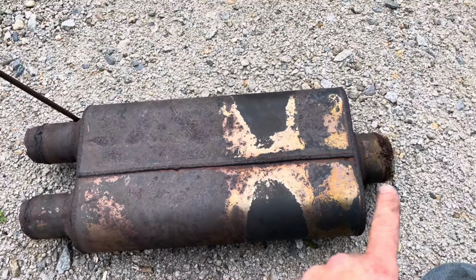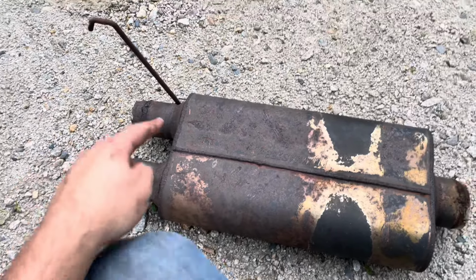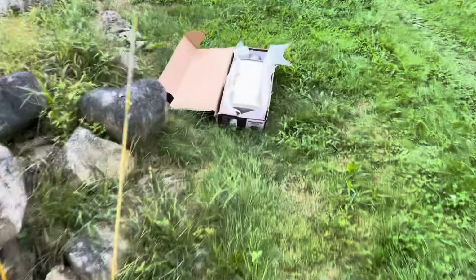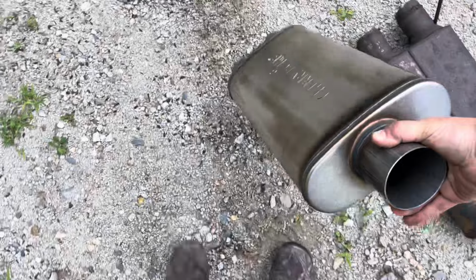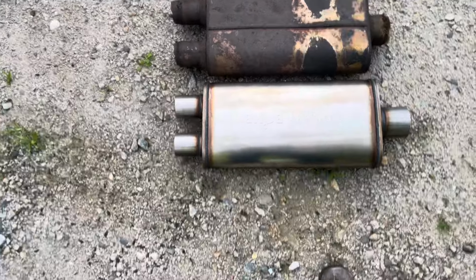This particular muffler was a 3-inch in, dual 2.5 out, and they had flared out the rear pipes from 2.25 to 2.5. The new muffler, which is over here still, is 3-inch in and 2.25 out. And this one should slip right on the pipes. I might have to extend the pipes a tiny bit because I cut them back, but you can see the mufflers are the same size virtually, so that's a good thing.